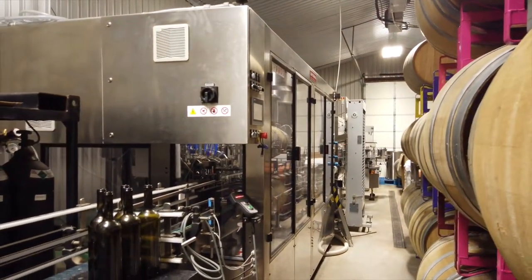Then after that, we went into one of the parts of the winery where they have basically the bottling line. They also have some active fermentation going on there in barrel. So we couldn't stay in there too long because, you know, CO2 does build up. But they have a permanent bottling line.